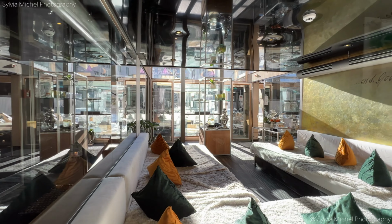I had once a tour here with a guide from Zermatt Tourism, and they told me so many stories about everything, and I almost forgot everything. So yeah, but this is not difficult to explain. This is the cemetery of Zermatt.